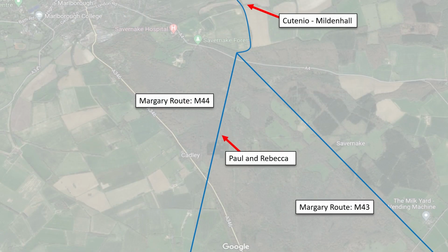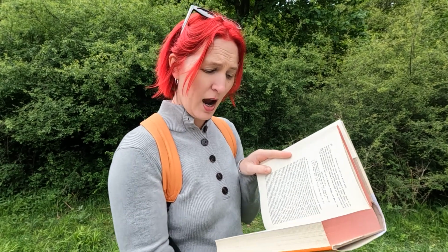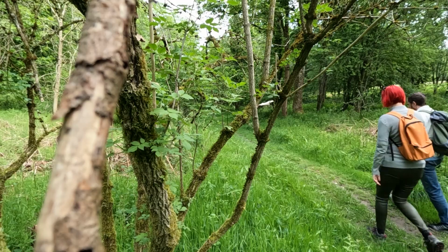A very direct line of road or trackway can be clearly traced northeastward from Old Sarum. I'm not going to try and pronounce that in Roman.